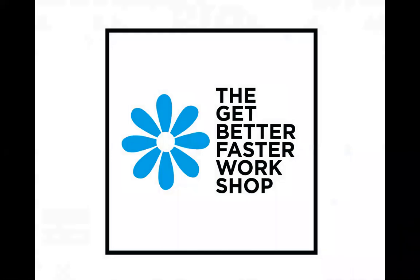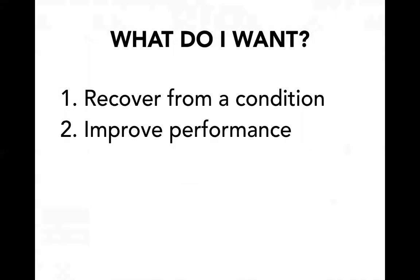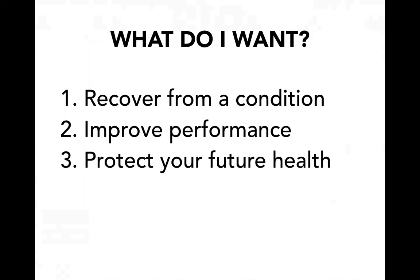I want to talk about having you figure out what is it that you want. So many people come into the office because they have a pain or a symptom and they want to recover from a condition. Certainly that's going to be our short-term goal with many of you. That'll be top priority for starting. Some people want to improve their performance. More and more in this day and age, people are beginning to understand that having a properly functioning spine and nervous system is going to help their body perform better.